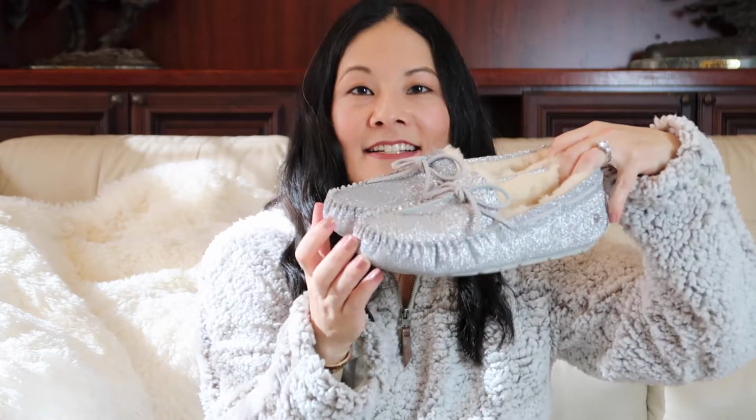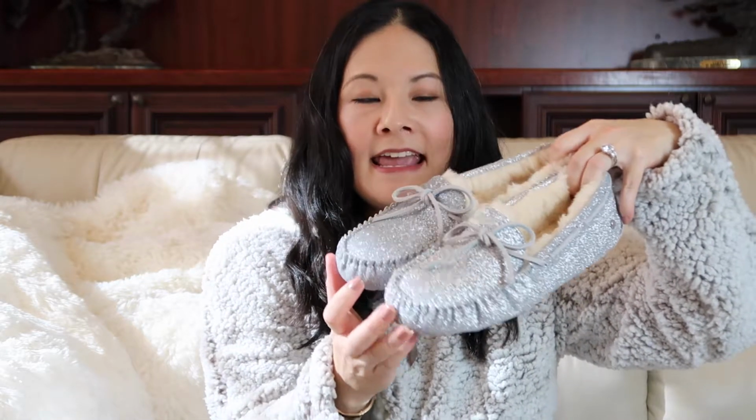The next category of favorites is in the shoe category, and this month I decided to pick my favorite house slipper, and that's these beautiful sparkly Uggs. These are the Ugg Dakota Sparkle Slippers, and they're currently on sale on the Ugg website, and that's actually when I purchased it this month while it was on sale. As you can see, it has beautiful glittery sparkle detail. It's in the silver color. It does come in a black glitter detail as well.